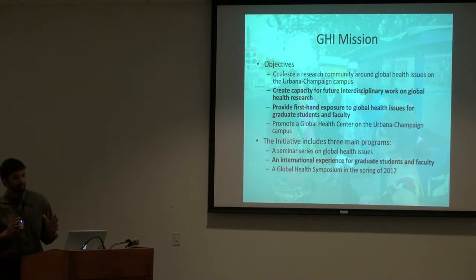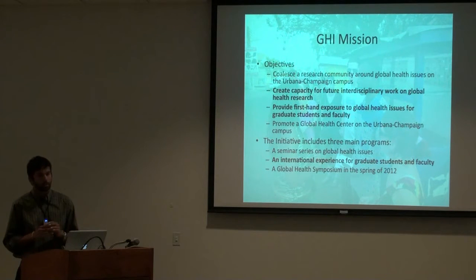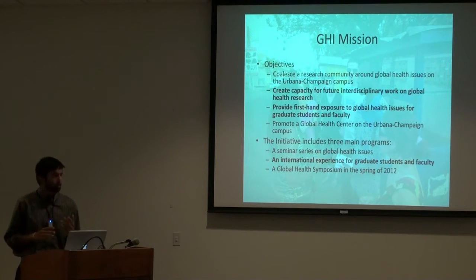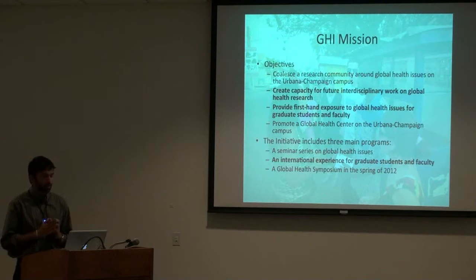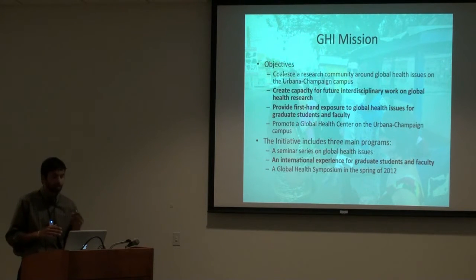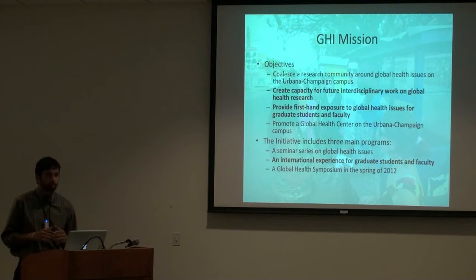And so, taking all these objectives in line, our real major objective is to create a more permanent fixture on campus in the form of something like a global health center or a global health organization based on campus. And then we're planning to achieve these objectives through a three-pronged approach, including a seminar series, an international experience, to which this talk is dedicated, and a global health symposium at the end of the year.